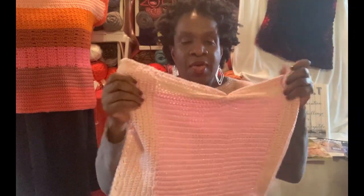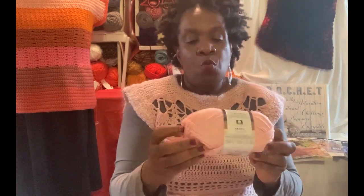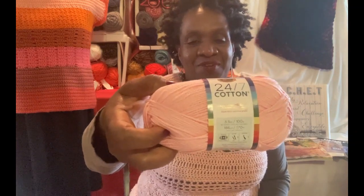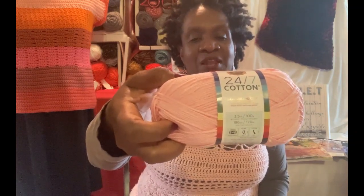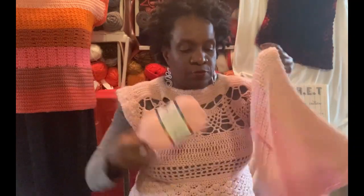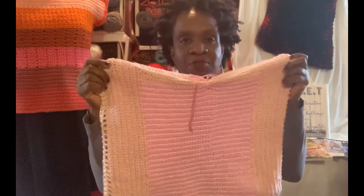But now I want to add sleeves to it, so I'll probably add a little bit more rows to the top. The pink cotton yarn is hard to find, but I found one in 24/7 cotton. I love this yarn. As you can see, I used it in previous designs. And this color is called Pink Lemonade. It just works up really nice, and it's not that heavy, but it holds its structure. And I think it's a perfect addition to this top to be completed.